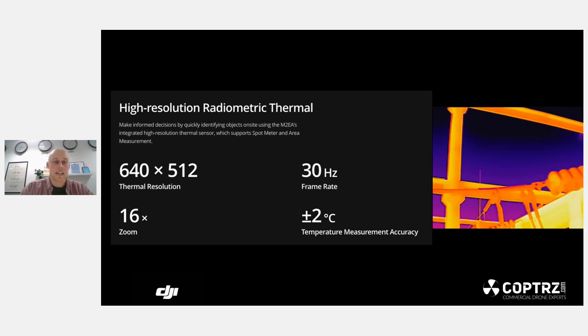I think it's probably the best DJI drone that the market has seen in a long time, and I think it is really here to stay. Now, what I will say is the thermal capabilities that this is boasting is identical to that of the H20T.